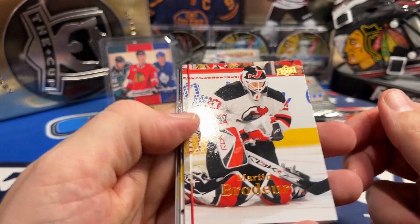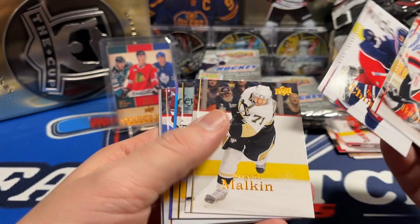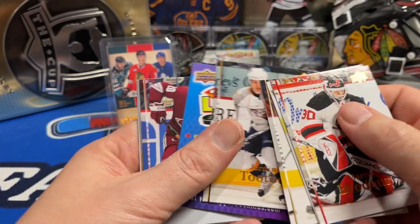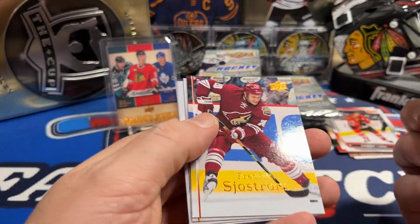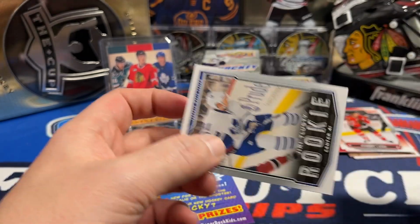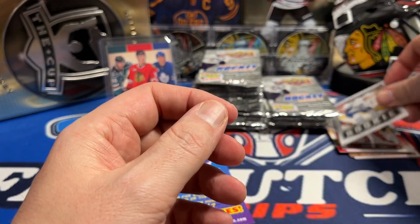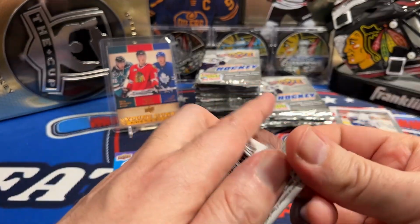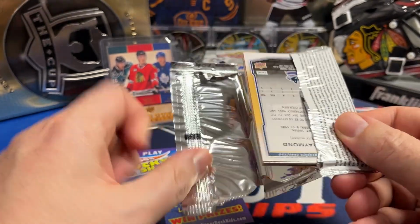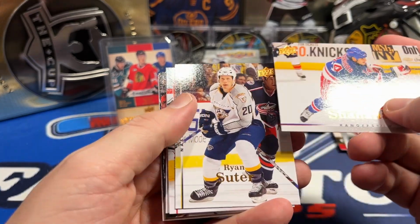We don't have a whole lot left. Martin Brodeur, Jason Kamara, Evgeny Malkin, Tutu with the lucky shot. Frederick Sostrom, Marco Sturm, Keith Kachuk, and Yuri Tlusty. Rookie victory. So I'm sure at some point that wasn't the worst thing to pull out of here, though I don't think the victories were ever exactly super valuable, but he was on the checklist. They must have thought he had a chance.